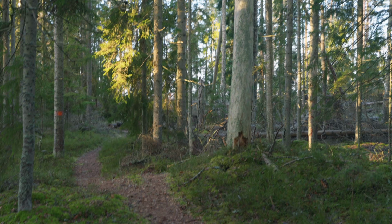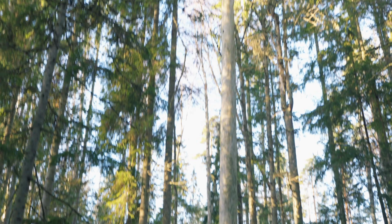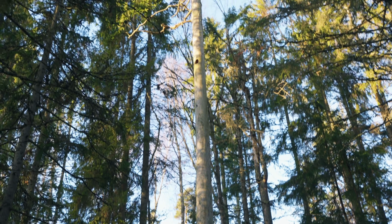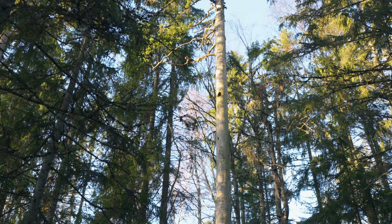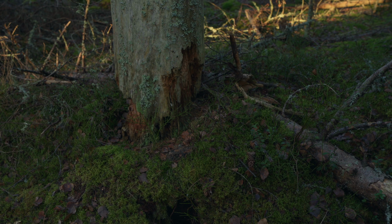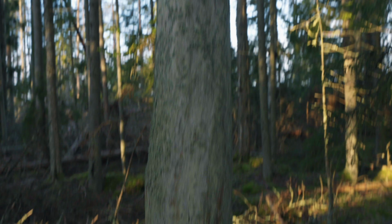This is very interesting. Look at this. Look at this dead tree here. And look at that little hole. That is a textbook example of a boreal owl nest. But it's probably gonna fall the next storm that's coming here.